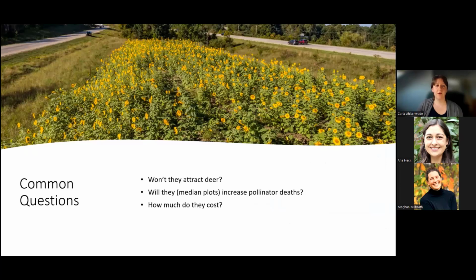So some common questions we've gotten are, won't they attract deer? People are especially worried about these median plots like here. This one is on 127 north of Mount Pleasant. We select a seed that is unpalatable to deer, and we haven't had any problems with deer going to the sunflower plots. Deer obviously cross the road all over the place all the time, but we haven't seen any special effect from the sunflower plots.